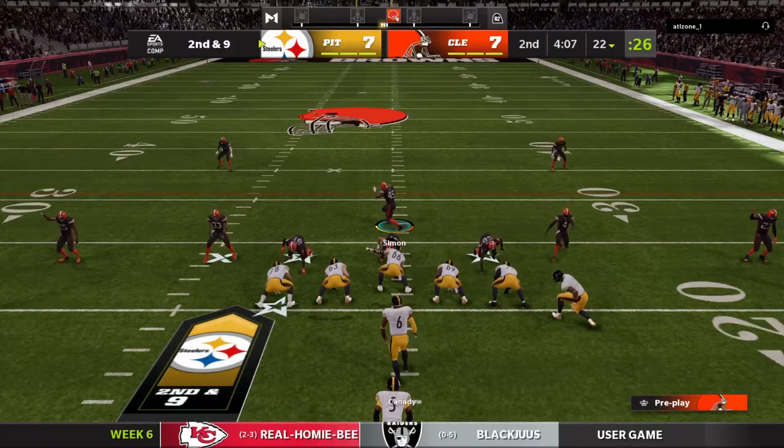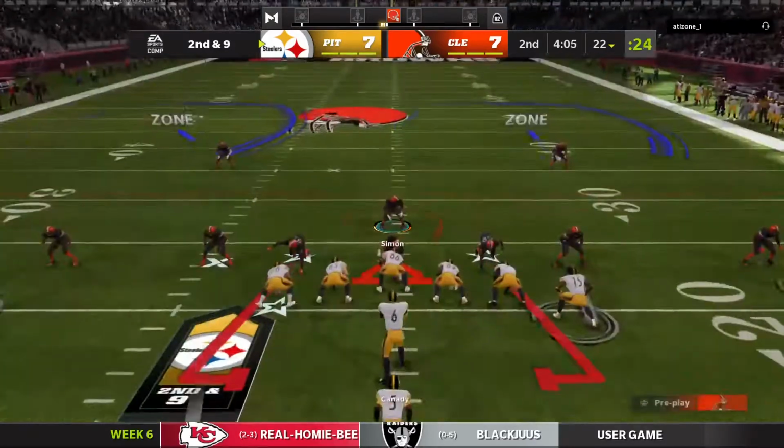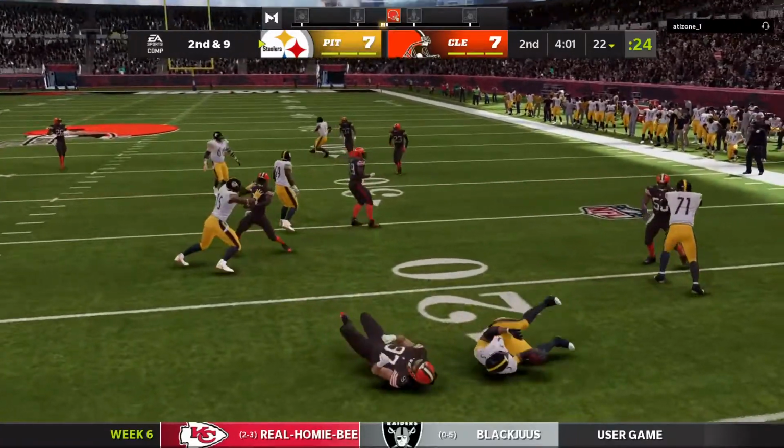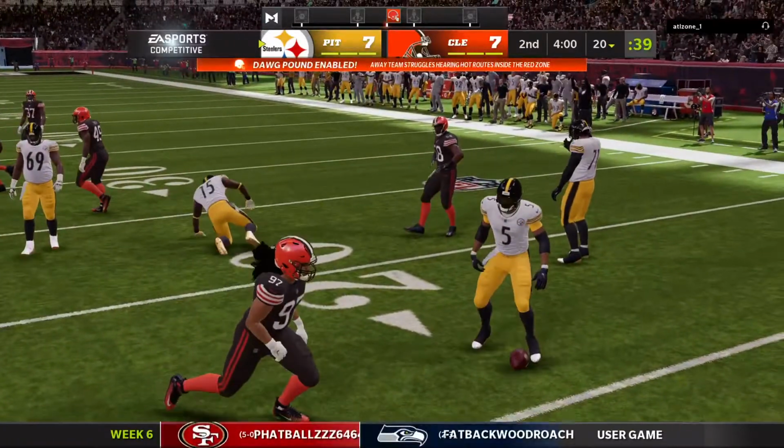The run only got a yard. Here's 2nd and 9. On the handoff, Dillon. And he got blown up on that play. Back at the 20.